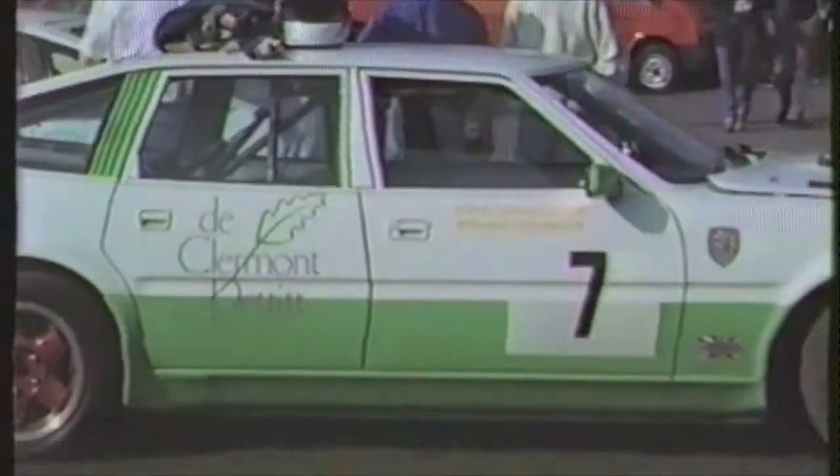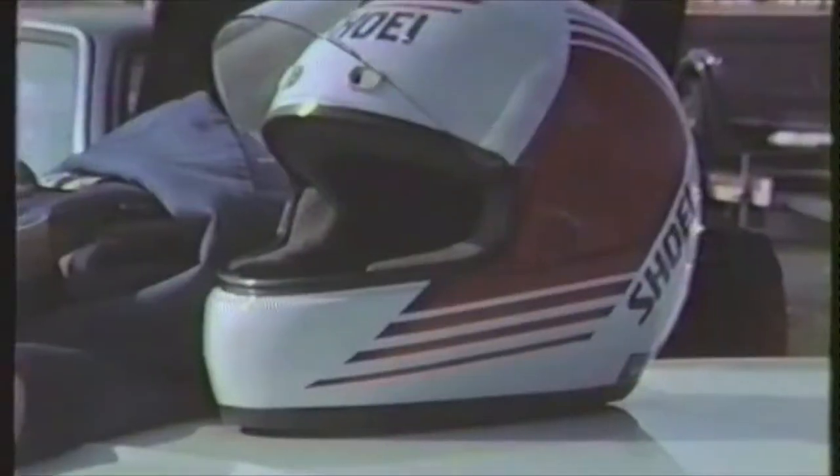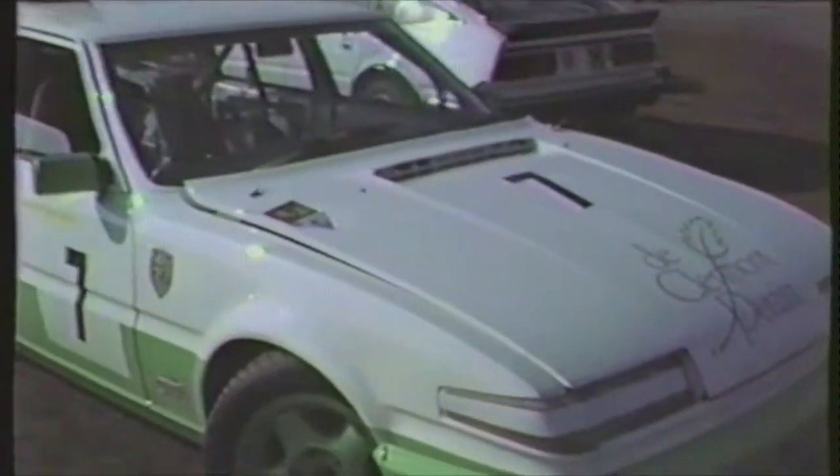I was filming mostly from the avenue looking down towards Cascades, which is actually not a place that I normally go to. I used to like filming from Lodge Corner or looking down towards the pit straights. Anyway, let's watch the video and see if we can identify some drivers and some cars.